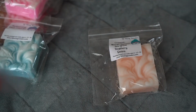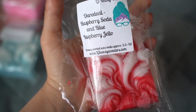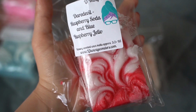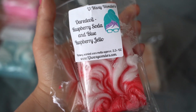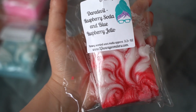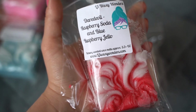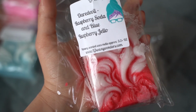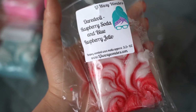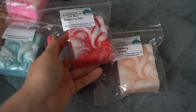I guess I get some of that jello. I can kind of smell a little bit of that jello. So if I had to paint a picture for you guys, this smells like somebody eating the blue raspberry jello, but wearing a very floral, bright, girly floral perfume. That's what this smells like to me. So definitely not what I expected. This one might be given to a friend, but it's super interesting.